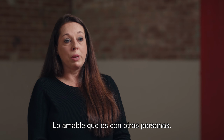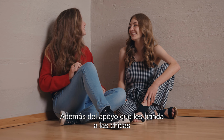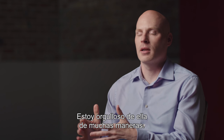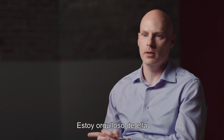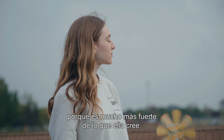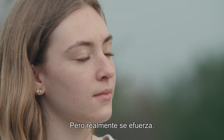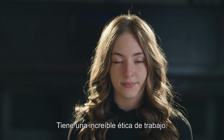How kind she is to other people. And then the support that she gives to the girls in the scoliosis group. I'm proud of her in a lot of different ways, right? I'm proud of her because she's a lot stronger than she thinks she is sometimes. But she does push herself. She has incredible work ethic.